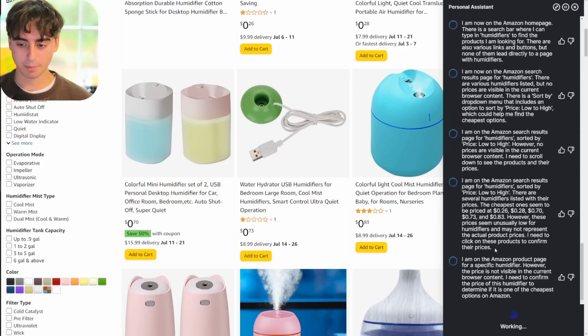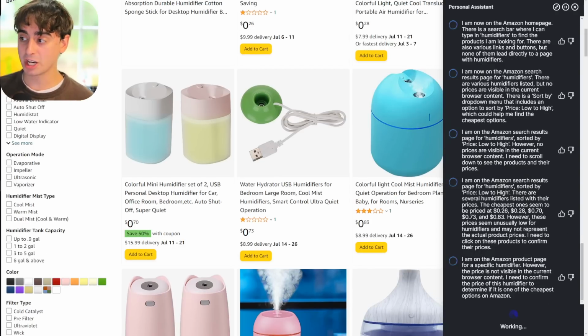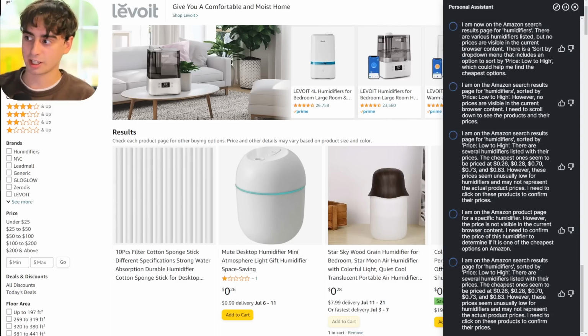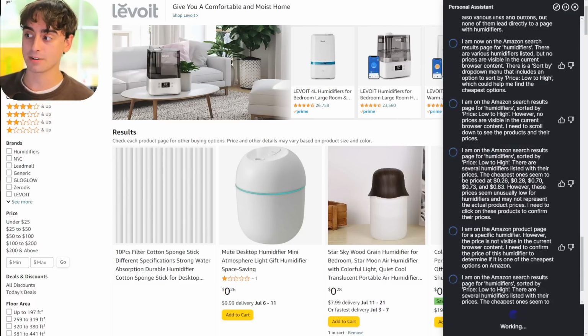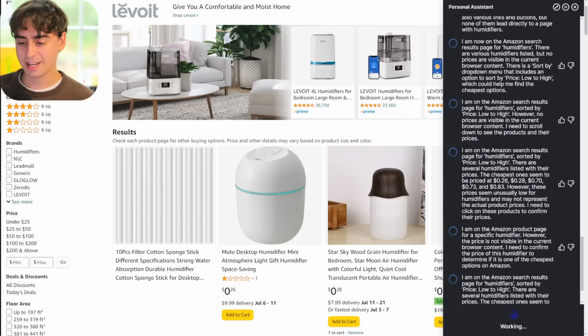It needs to confirm by clicking on these products to make sure their prices are correct. Again, it kind of gets stuck in these loops, but eventually it's making it there. I am genuinely impressed that this thing isn't just stuck in a loop immediately. This is a lot better than I thought it was, to be honest with you, considering how the old AutoGPTs and BabyAGIs were, those original automated agents.